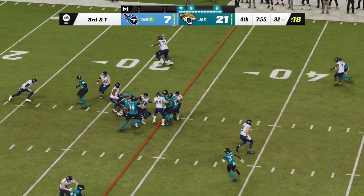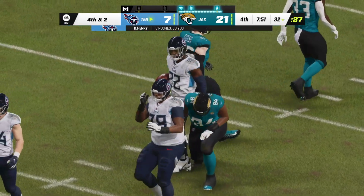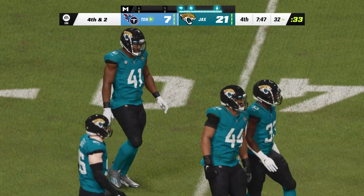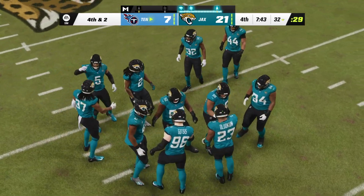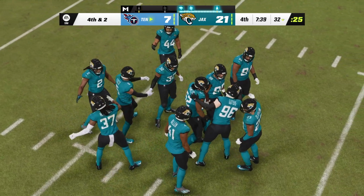They'll try to run for the first with Henry. And Henry fighting for the marker, but I don't think he got there. He did not. They end up getting stuffed twice after that 9-yard gain back on first down. This run defense has been pretty stout all game long. Now you're here in the fourth quarter. Let's rely more on the passing attack.